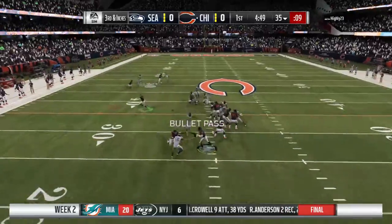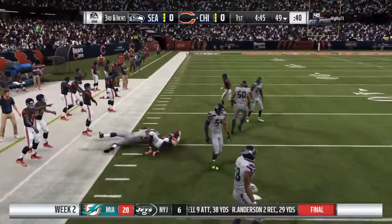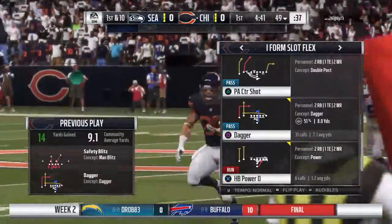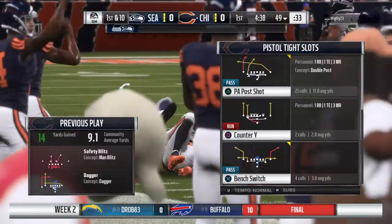Here's Trubisky. Throw left side complete. That's Burton. And getting this just shy of midfield. They'll spot it at the 49. Trubisky finding the former Eagle Burton for the Chicago first.